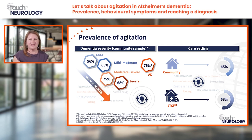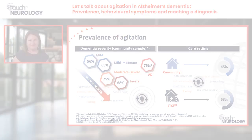In fact, it is one of the most common reasons people seek our practice. And agitation is slightly more common for people residing in long-term care facilities when you compare them to folks who are community dwelling or in their homes. One of the reasons and drivers of placement in an institution or a long-term care setting is agitation as a symptom. And so it's not surprising that it is slightly more prevalent in that setting as opposed to people's homes.